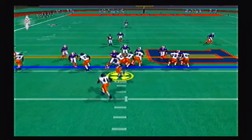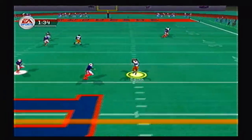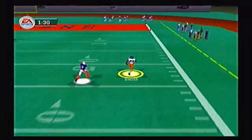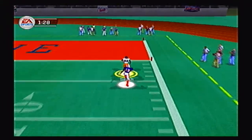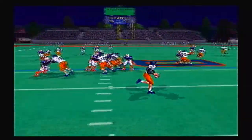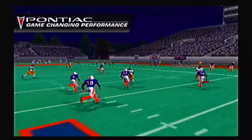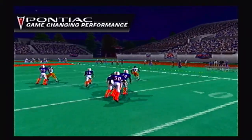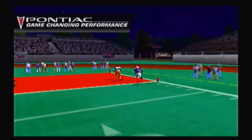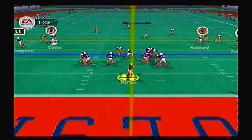Huge pickup there. Second and 3. Play action from Keith again. Over the middle, that's Smith wide open. Past the 40, nice juke move. And he's in the open field, off to the races, and he is going to take it to the house. Huge touchdown play right there. Unbelievable. They were in a first and 29 situation, and they somehow come away with a 54-yard touchdown pass from their third-string quarterback. Unbelievable. You can't make this stuff up.